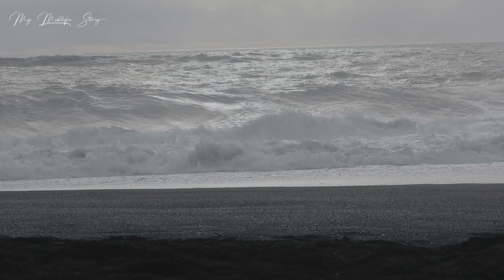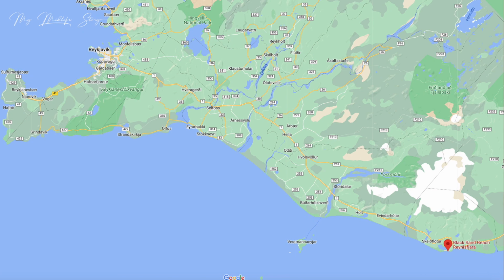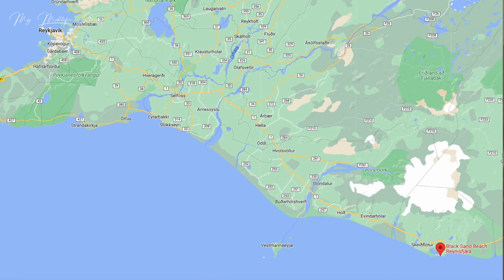is Rainier's Beach. If you've been to the Giant's Causeway in Ireland, then you'll have seen very similar rock formations to those on this beach, these hexagonal basalt columns. Now, it might be one of the most beautiful beaches I've visited, but it's also probably the most dangerous. And I just want to highlight this in case you do visit.